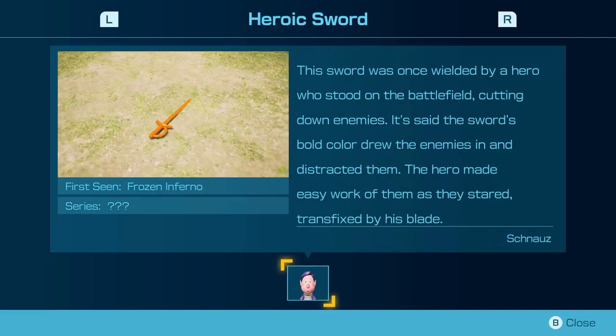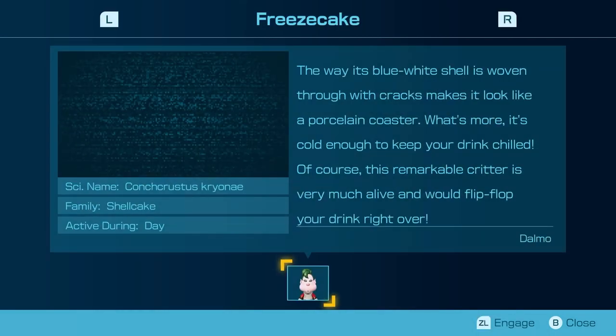Heroic Sword. This sword was once wielded by a hero who stood upon the battlefield, cutting down enemies. It is said the sword's bold color drew the enemies in and distracted them. The hero made easy work of them as they stared, transfixed by his blade.